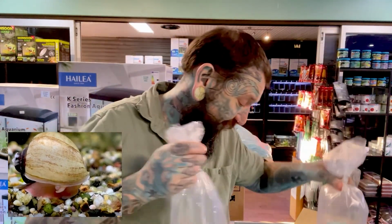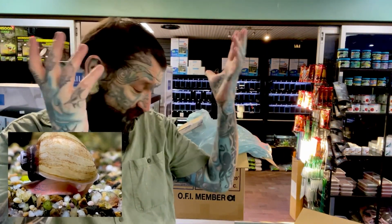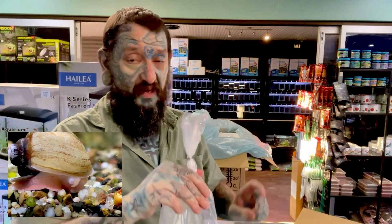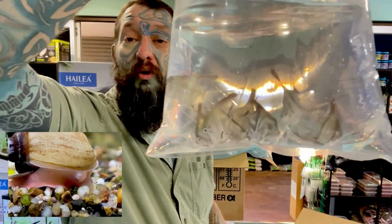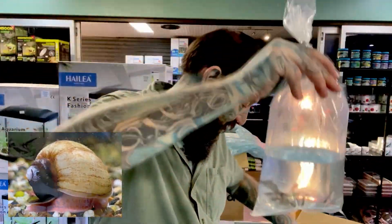A murky bag of snails. Mystery snails from South America. They will get pretty big, like that sort of size. Good little scavengers if you don't want catfish and want a snail. Those are the snails to go for. More angelfish. Looks like just your normal stripy, cool angelfish.